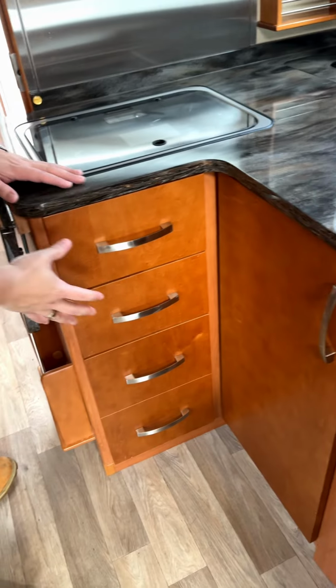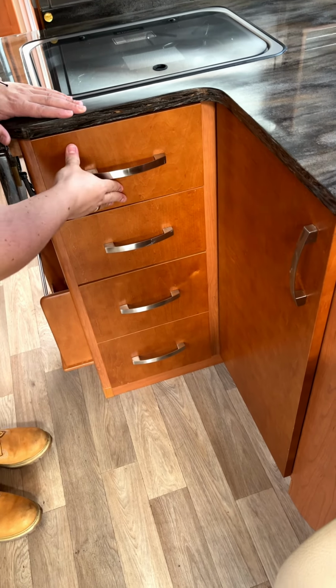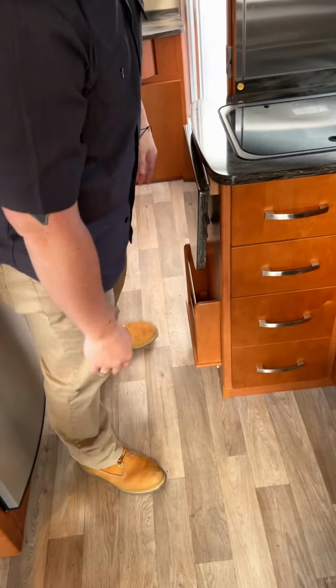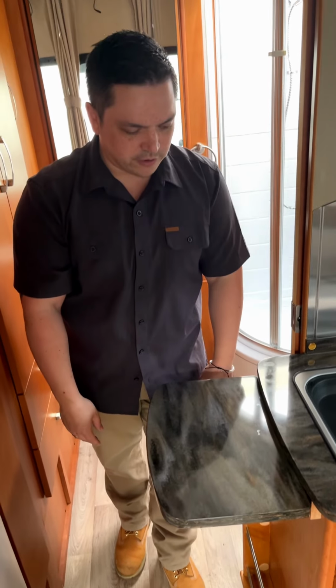And then you have a ton of storage all the way down. So everything from your utensils, maybe your pots, pans, dishes can go in there. And if you do need a little extra space, you have a nice little extra counter right there.